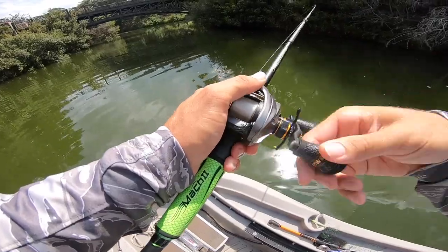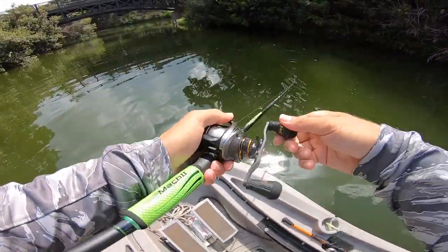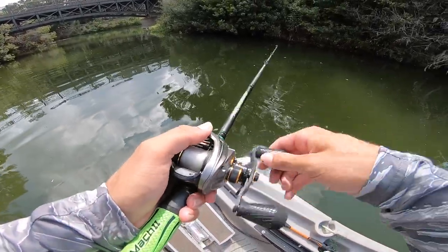That was a boil right there. I didn't even look until the last minute. It was a boil right there. Yeah, they're just not eating it.